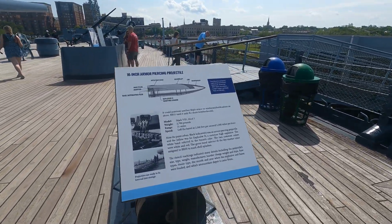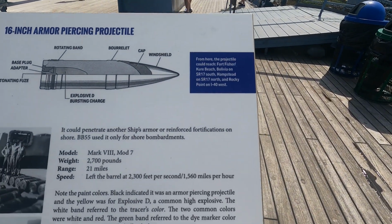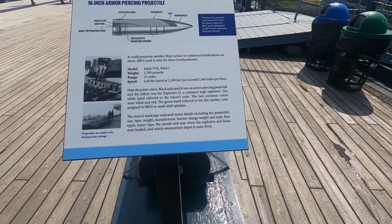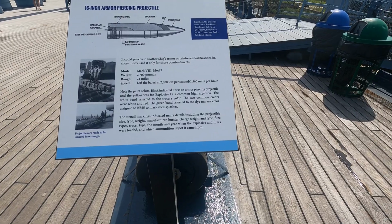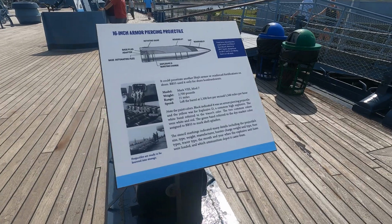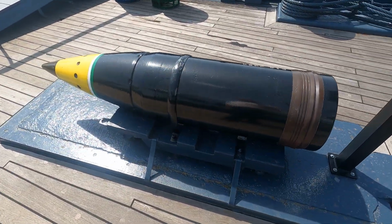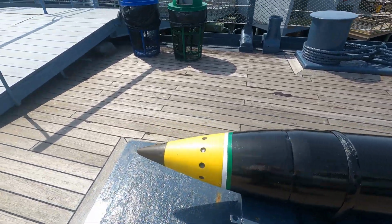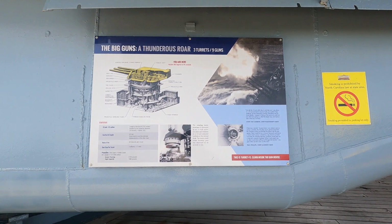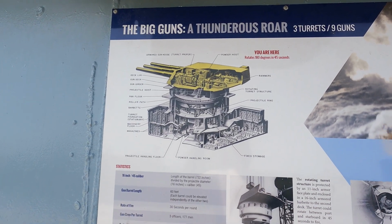16-inch armor piercing projectile. A little bit of a breakdown of some information. Reached 21 miles. Left the barrel at 2,300 feet per second. That's 1,560 miles an hour. That huge thing right there. Alright, this is information on the big guns, a little bit of a breakdown of different sections.